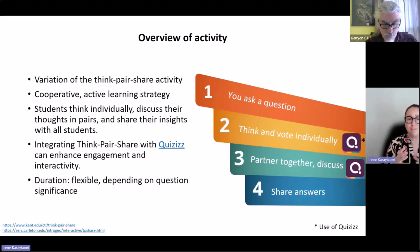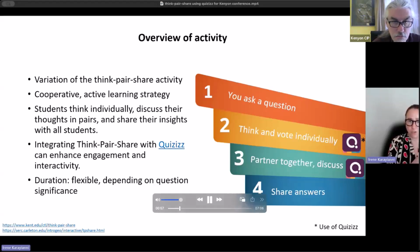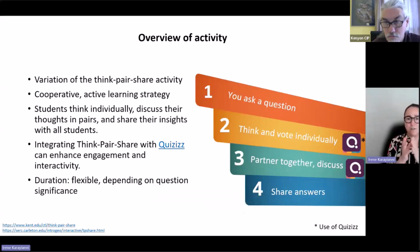It's a cooperative, active learning strategy where students work together and combine their knowledge to find solutions. It encourages students to think individually about a question or a problem, discuss their thoughts in pairs, and finally share their insights with the whole class. This way, the activity engages students on all three levels: individual, pair, class. Using quizzes for real-time polls during the individual thinking and pair stages significantly enhances engagement and interactivity.